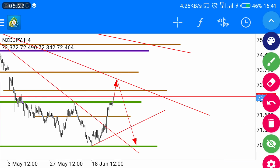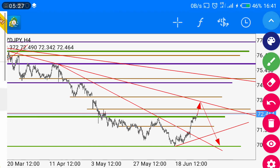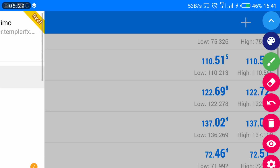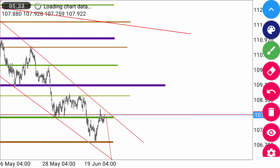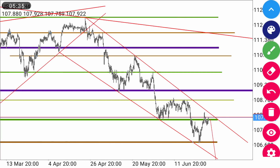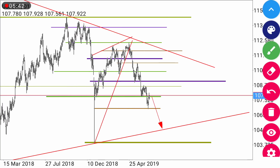NZD JPY. Another pair which we'll be focusing on for the coming week, apart from NZD JPY, is USD JPY. And for USD JPY, as you can see, the market is moving in a channel. When we go to the daily time frame, we can see there is a support or resistance which has already been broken, and it has been clearly retested. So for this coming week, we'll be looking for a bearish direction toward this trend line here.